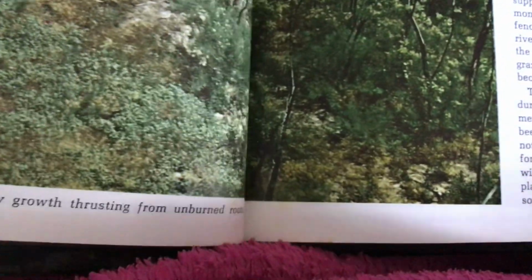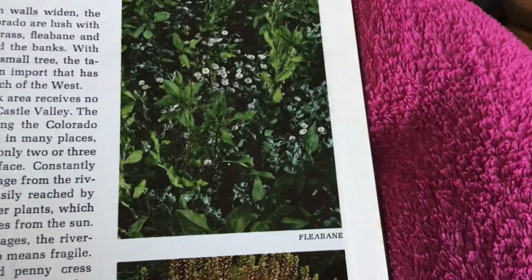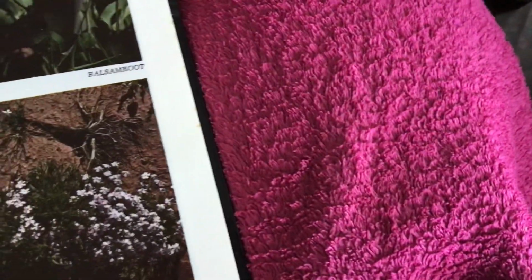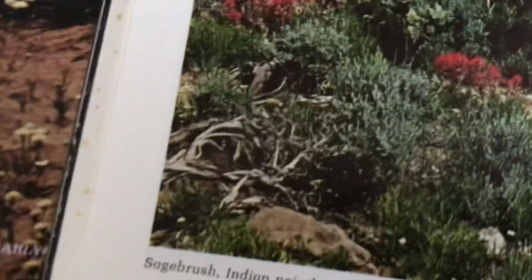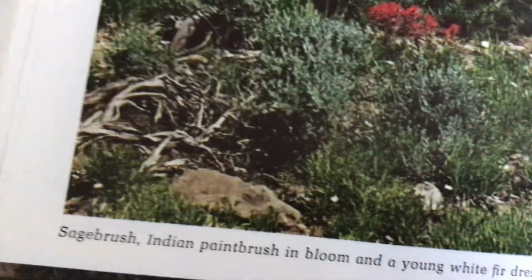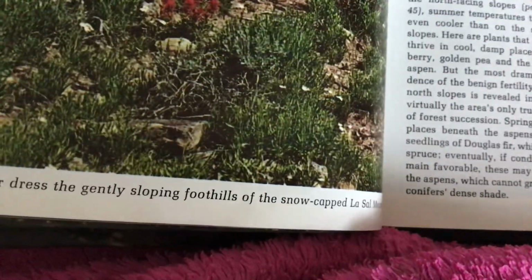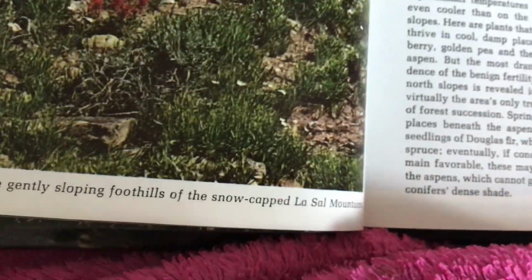With new growth thrusting from unburned roots. Fleabane, pennycress, sagebrush, Indian paintbrush in bloom, and a young white fir dress the gently sloping foothills of the snow-capped Plateau Mountains. See that?